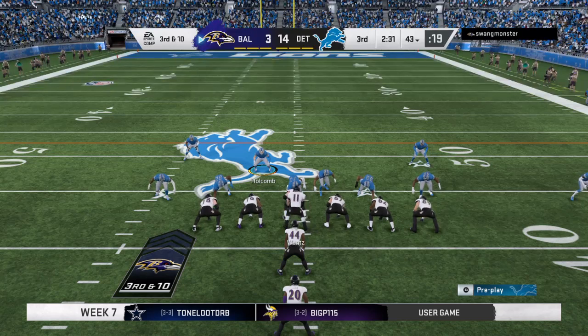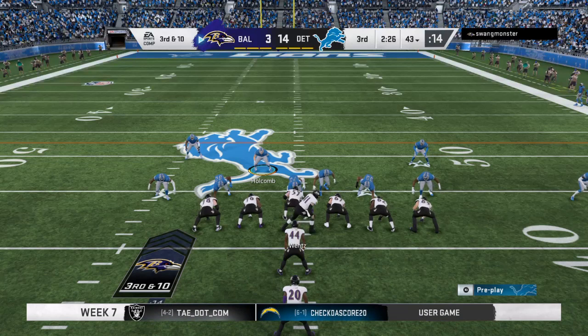Check 13. Check 13. Jim. Check. Lefty. 31. 82.